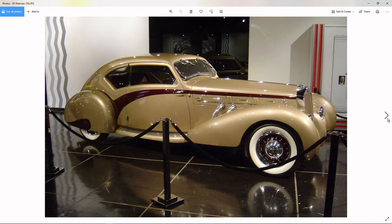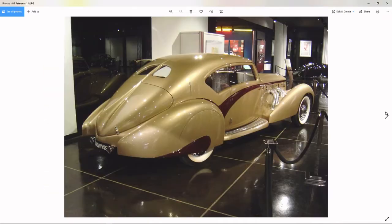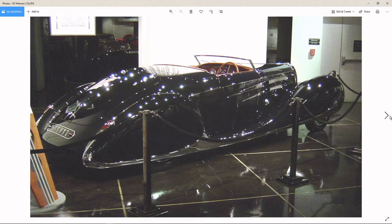Very classy. I like this window cutout. You know how it sweeps down. Top mounted wiper blades. No badging on the back. Exhaust pipes blended into the fender there.